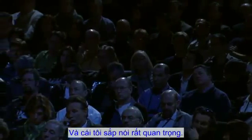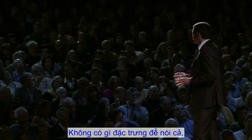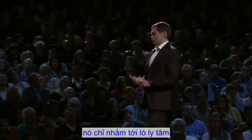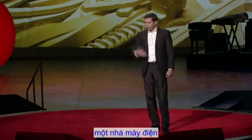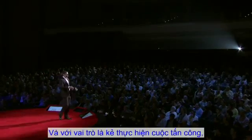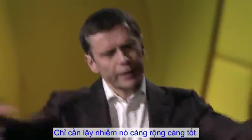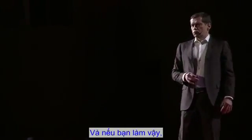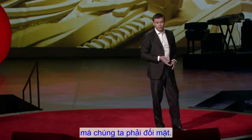But it gets worse. And this is very important, what I'm going to say. Think about this. This attack is generic. It doesn't have anything to do in specifics with centrifuges or uranium enrichment. So it would work as well, for example, in a power plant or in an automobile factory. And as an attacker, you don't have to deliver this payload via a USB stick, as we saw in the case of Stuxnet. You could also use conventional worm technology for spreading. Just spread it as wide as possible. And if you do that, what you end up with is a cyber weapon of mass destruction. That's the consequence that we have to face.